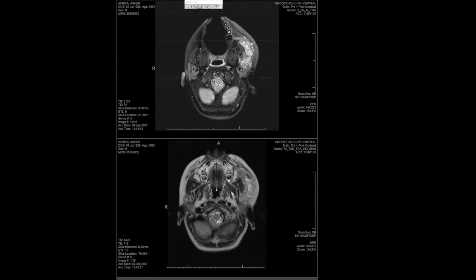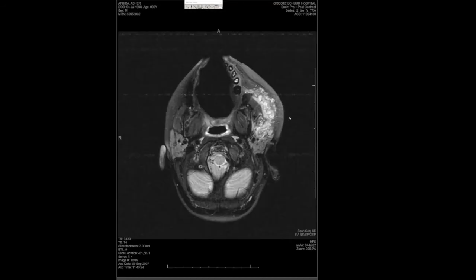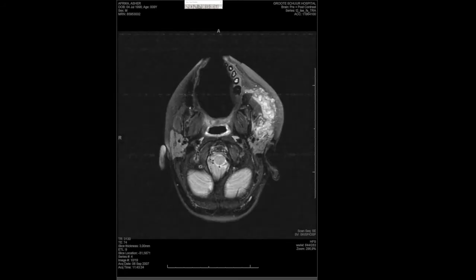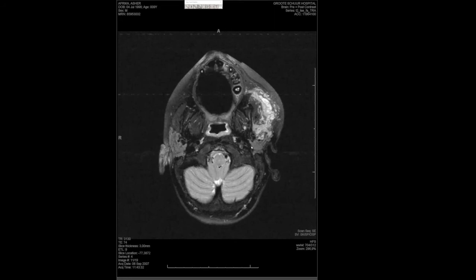Okay, so I just want to show you the index imaging that we have on our system. The initial MRI was done in 2007. This is a T2 weighted sequence in axial plane. You can immediately see that there is this large hyperintense mass centered in the left masticator space. Anteriorly it infiltrates into the masseter muscle, and posteriorly involves the superficial lobe of the parotid gland. This is the normal right parotid gland, and this is the left side. This is before the removal of the parotid gland.